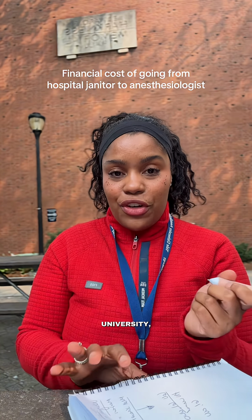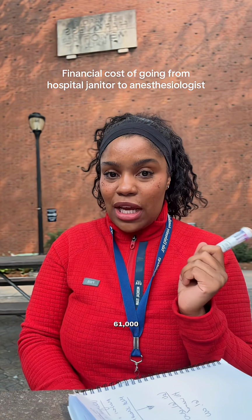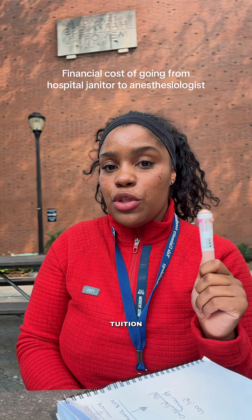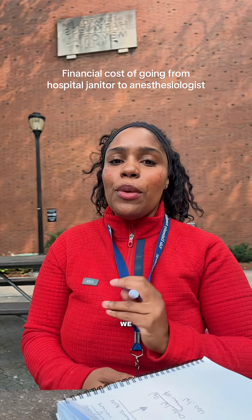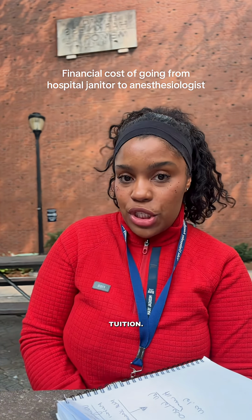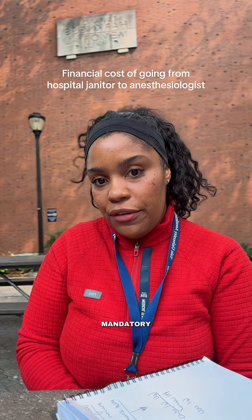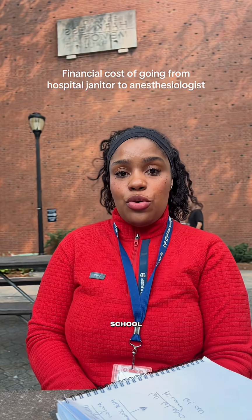So I went to Howard University, and that's about $61,000 per year. And that's just for tuition. And this is where people confuse tuition with all the other fees. We pay $61,000 for tuition, we still have other fees. So those fees can include books, mandatory fees, any other fees that the school wants to throw on.